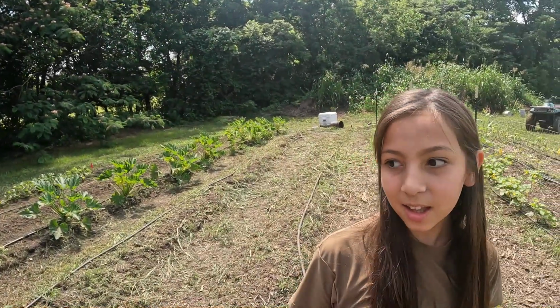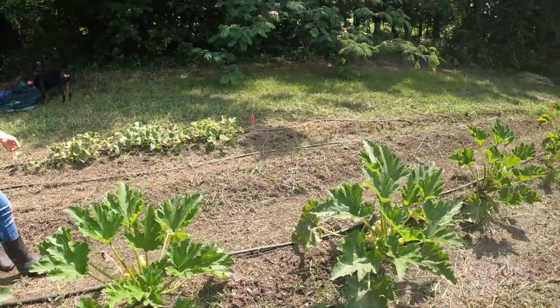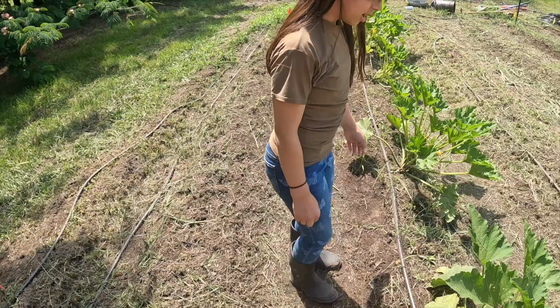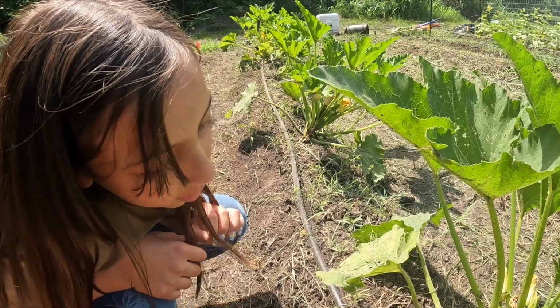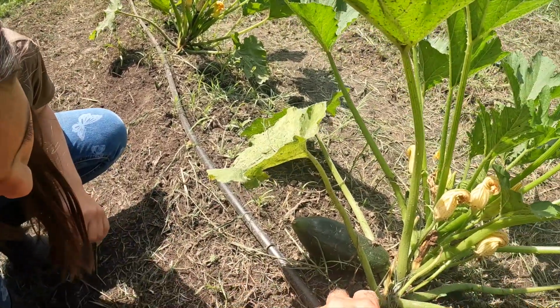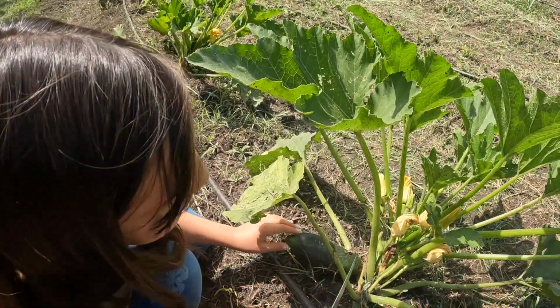What do you want to start with, kid? Zucchini. Zucchinis, all right, let's go. That one. I've really been wanting to pick that one. Okay, so I'll show you how to do it, Ellie. Watch these bugs. Wait, those are two bugs? Right down here, you're gonna cut through that. Just cut through that, and then take it off. I thought that was one bug, but there are two combined.